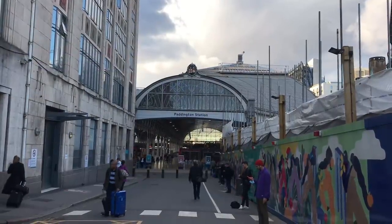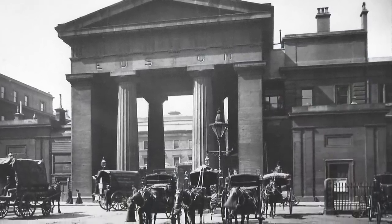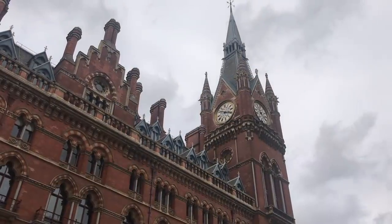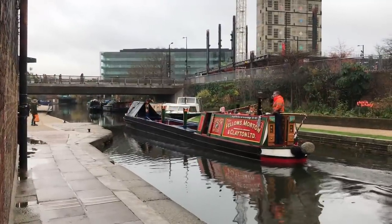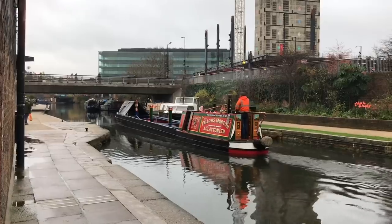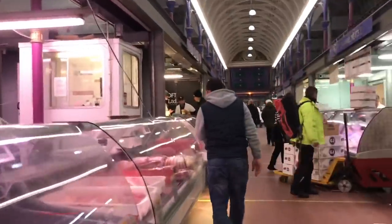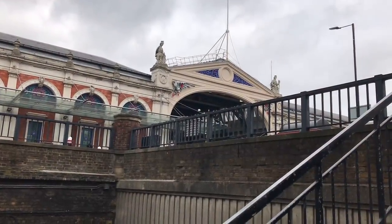Along the way, it connected with the Great Western Railway at Paddington, the London and North Western Railway at Euston, and the Great Northern Railway at King's Cross. There was also a plan to connect to the Midland Railway at St Pancras. The Regent's Canal ran through King's Cross, and the Grand Union Canal had a basin at Paddington. And Smithfield, of course, had an enormous meat market. The whole thing was an absolute gold mine, right?